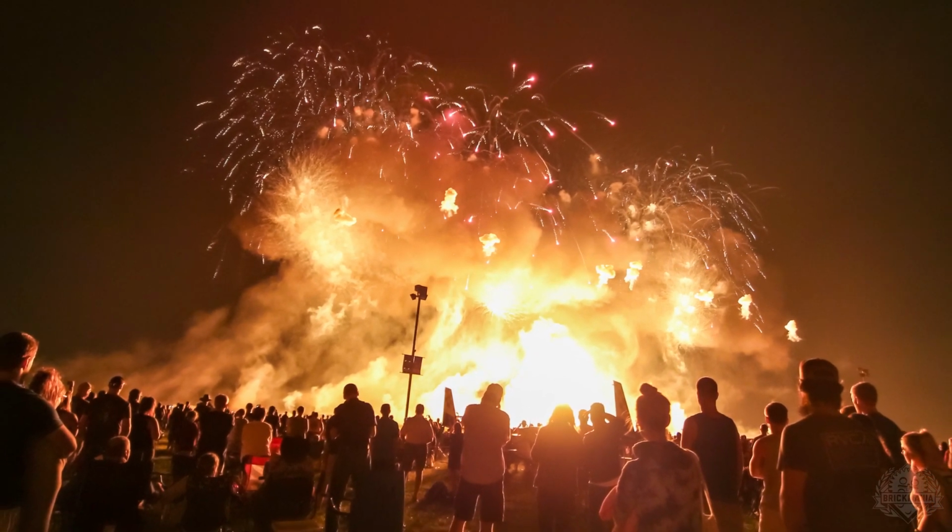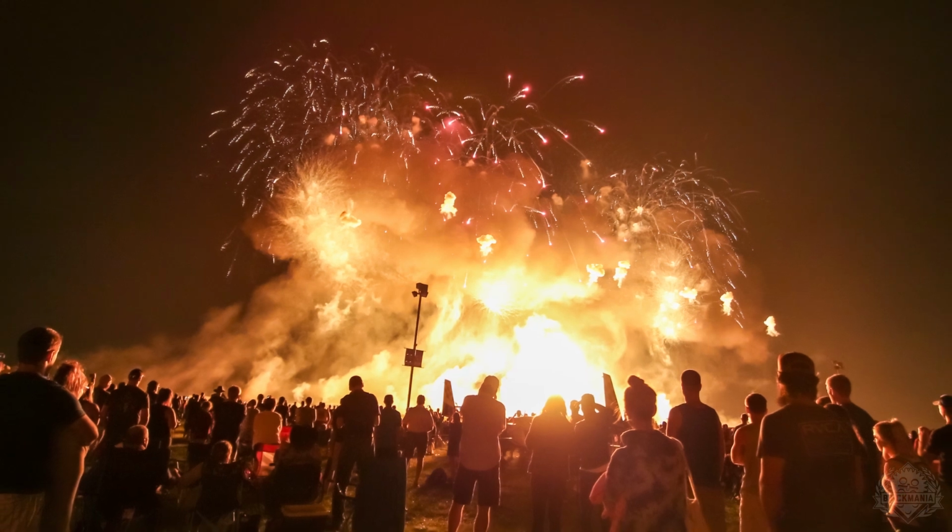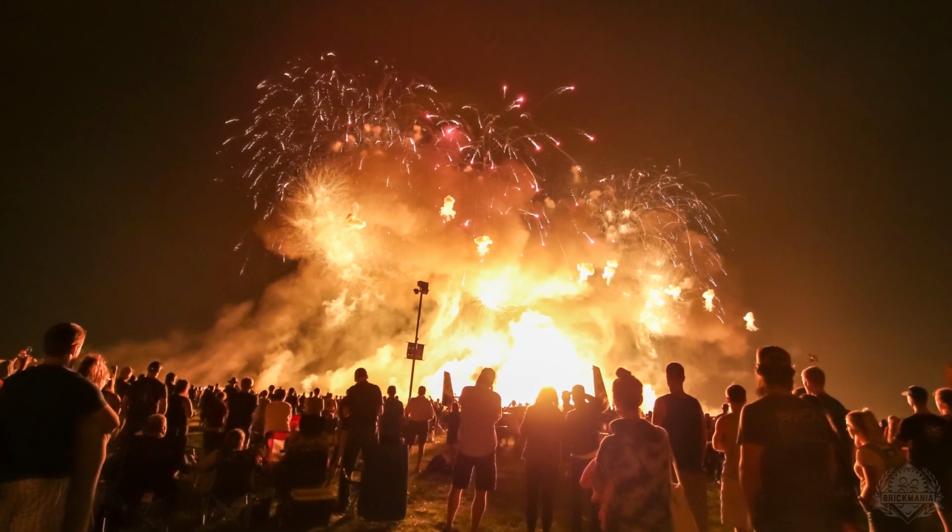It's cool seeing fireworks, one of the best fireworks displays that I've ever seen, and then just adding in giant fireballs to it. It's a perfect combination. Yeah, great way to cap off an evening.